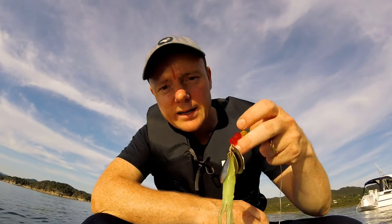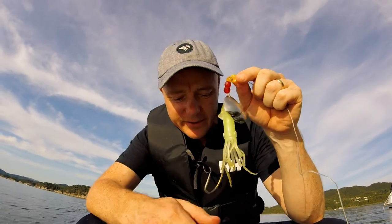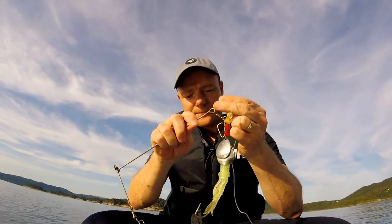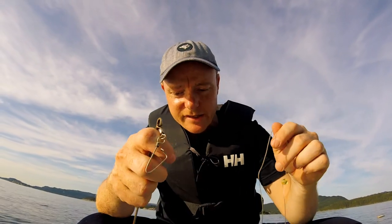Trip, nice and good conditions out there, and my old squid was the winner again, probably because that's the one hanging from behind this thing here. So it's drifting and being very tempting for the fish. That's always the winner, the one that is drifting behind.